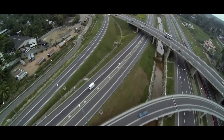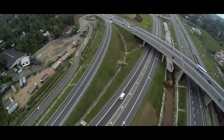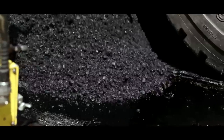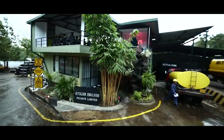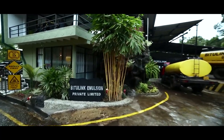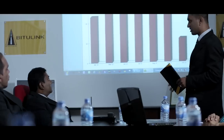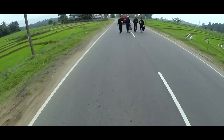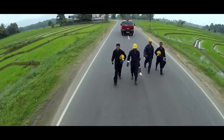Sri Lanka's emerging infrastructure development requirements necessitate strong players with innovation and cutting-edge technology. Bitulink Emulsion steps in to fulfill such development needs with strong commitment and high-quality innovation, providing a firm foundation in catering to today's needs, leading to a brighter tomorrow.